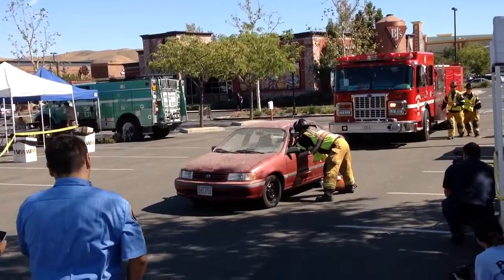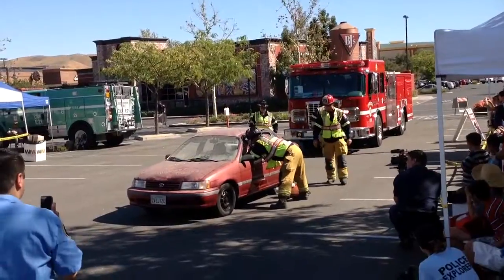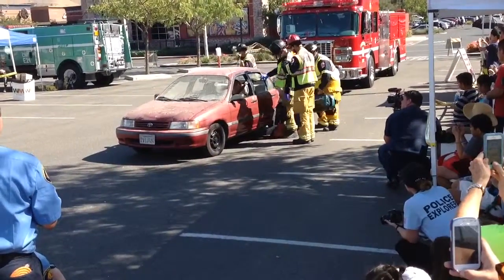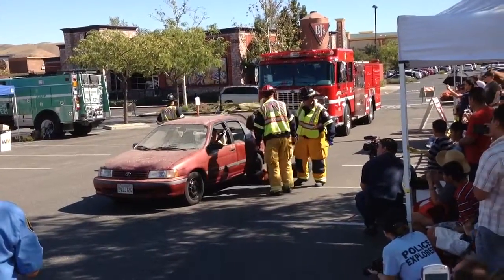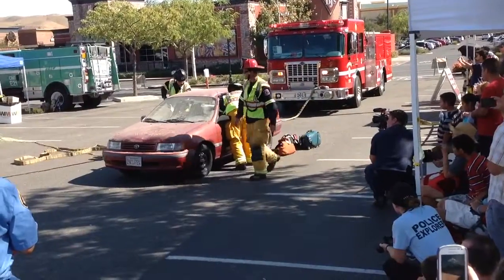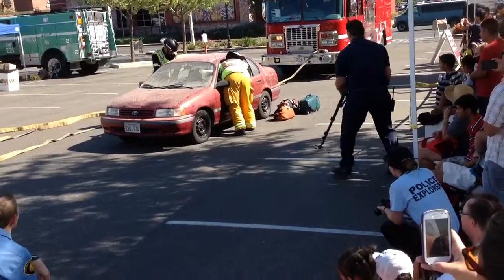Right now the paramedic is making contact with the patient and trying to evaluate him to see what his injuries are. As you can see, they're pulling a protection line, the hose line that's going on the ground. And that is so that we have some type of way of applying water in case we have a fire of any kind with the vehicle that's been involved in the accidents.